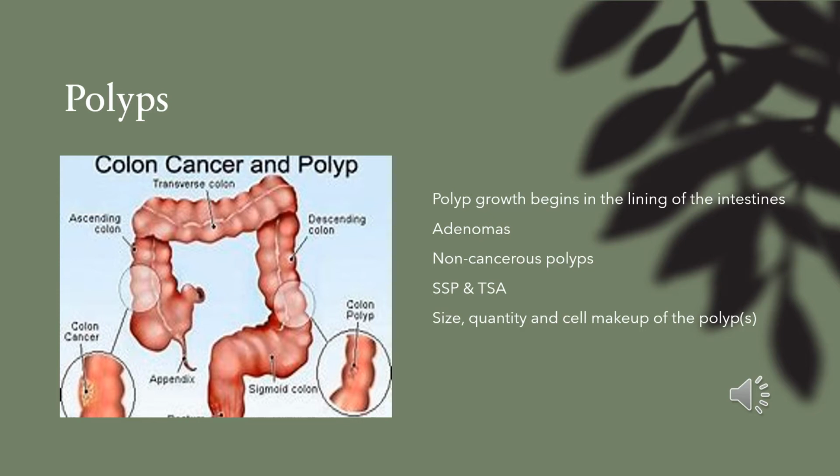Polyps. Most colorectal cancers begin as a growth in the inner lining of the colon or rectum, which is called a polyp. There are different kinds of polyps that determine what kind of cancer will develop. Adenomas are considered a precancerous condition. Hyperplastic polyps and inflammatory polyps are the most common and generally non-cancerous. SSP, or sessile serrated polyps, and TSA, traditional serrated adenomas, are considered high risk for colorectal cancer.